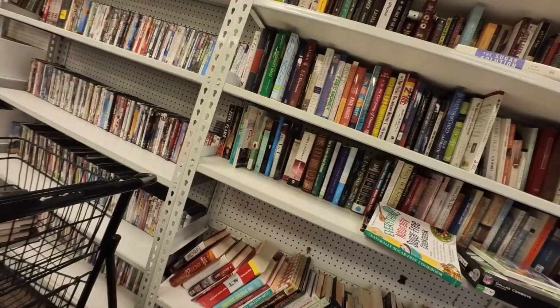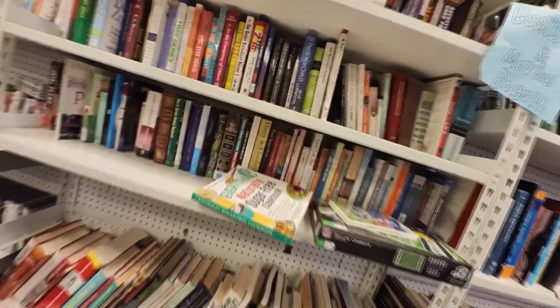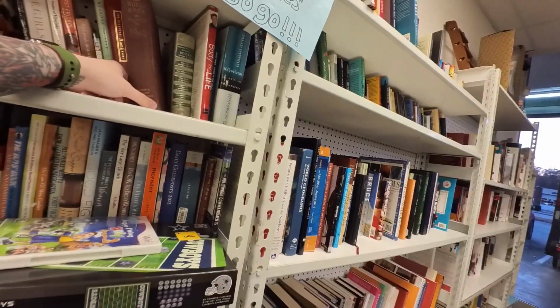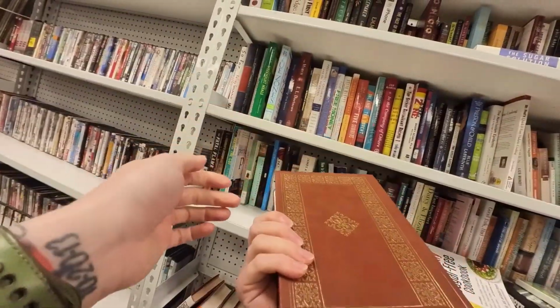So this store has an awful habit of writing on all of the books. And if they do it with a grease pencil, 99% of the time, you just need a rubber eraser and a little bit of rubbing alcohol and it'll come off. But sometimes they also write on the books with a Sharpie. And when it's with a Sharpie, it is almost impossible to get it out.